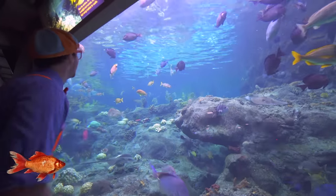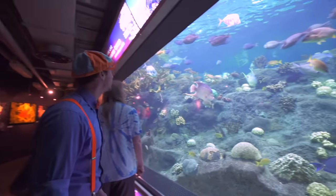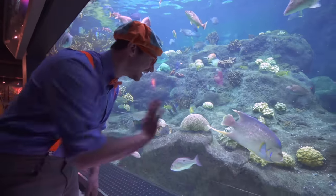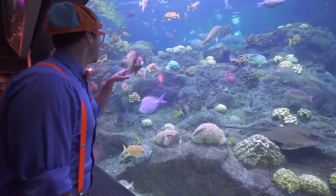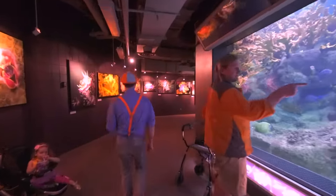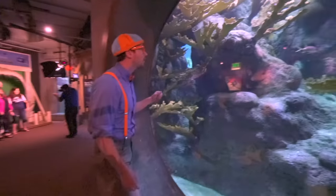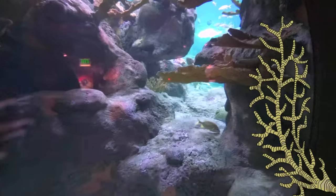Oh, like that little guy. Ooh. Okay, let's go down here. Whoa, there's hundreds of them. Look at the angelfish. This is the tail. Like, ooh, this is the black and yellow fish. Hello! Wow. Keep going. I see a little frog. Oh, what's in here? Whoa. Look, they kind of look like rocks. See those? But they're actually alive.